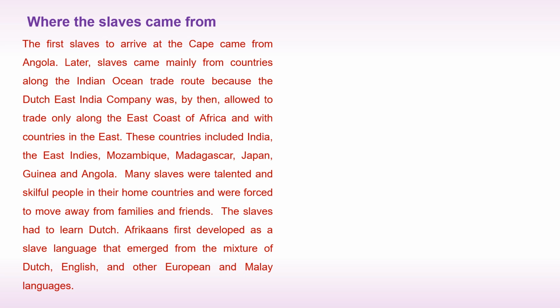So where did all these slaves come from? They came from Angola, they came from places along the Indian Ocean like Mozambique, Madagascar, Japan, New Guinea, Angola. And all these people were talented and skillful people, and they were forced to leave their own homes, their family and their friends. And they had to learn Dutch.